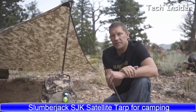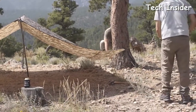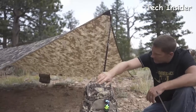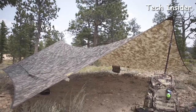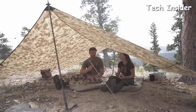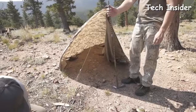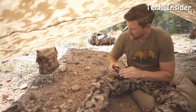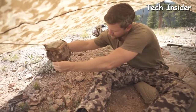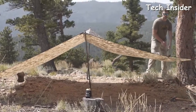Dan Anderson, product manager for Slumberjack, and today I'd like to talk about our new Satellite XL tarp. It features a catenary cut and hybrid X-seam design that helps improve tensioning across the whole tarp. It's a 12 by 12 footprint, so 144 by 144 square inches. It also has tarp tin reinforcements, adjustable guy lines, aluminum stakes, and features an attached stuff sack that also doubles as retail packaging. The hybrid catenary cut and X-seam design allows the tarp to be pitched in multiple configurations depending on your location.